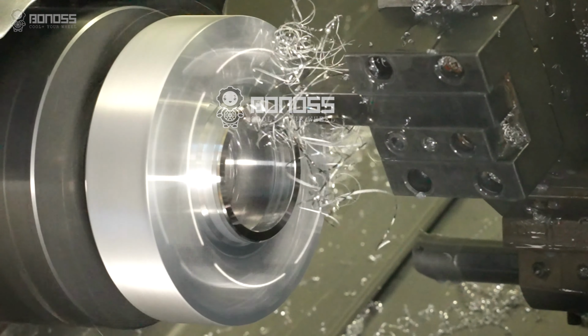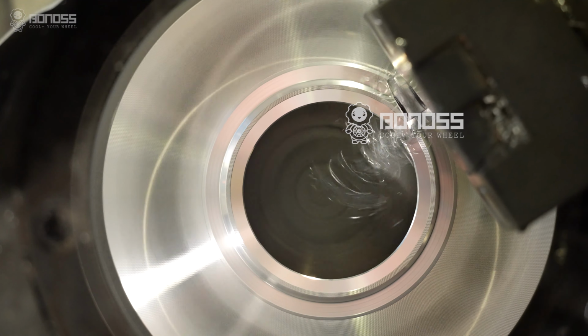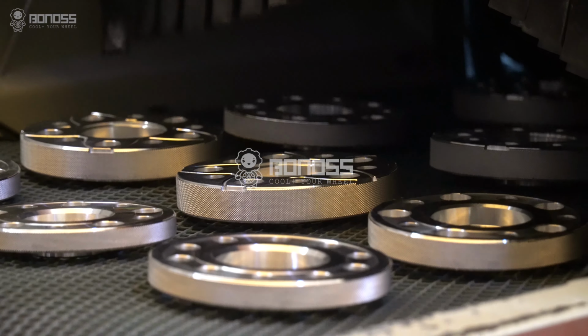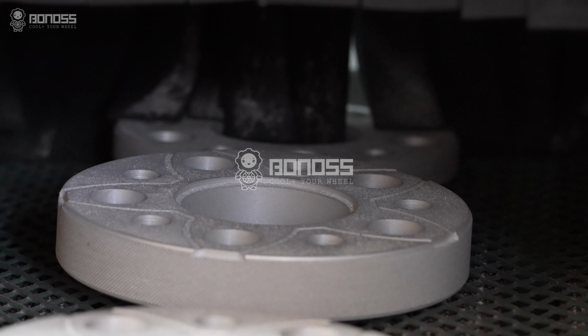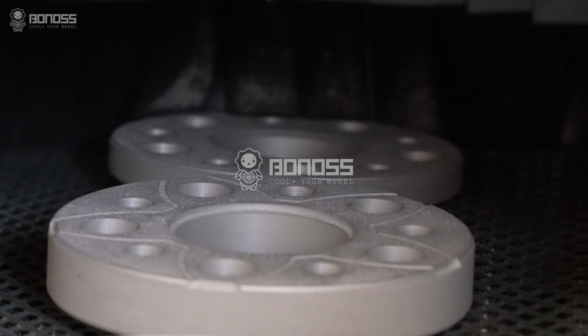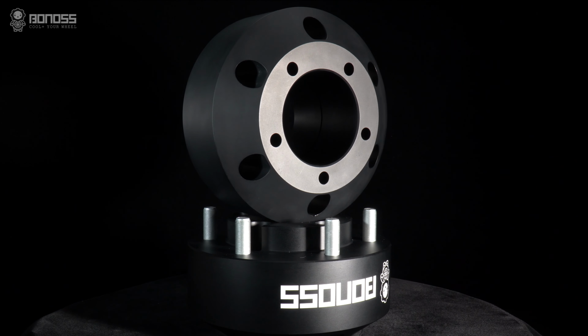BONOSS has an independent OEM factory, so customized wheel spacers can be completed in 1 to 3 days at the fastest. Besides, BONOSS provides OEM and ODM too. If you need BONOSS wheel spacers with special thickness or bolt pattern conversion to install wheels with different data, the BONOSS custom spacers are your best choice.